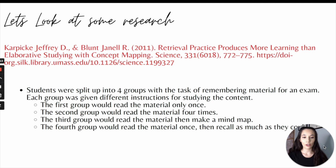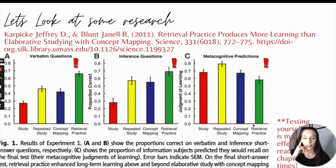Okay, so just take a look at that really quick and think about, what group do you think is going to score the highest on this exam? This is all they did before they took the test. Now let's look at the results. Okay, I know a lot is going on, but it's okay, we got this. All right, so looking at verbatim questions, inference questions, and metacognitive predictions, let's just go over those first because I know that this is a little overwhelming.